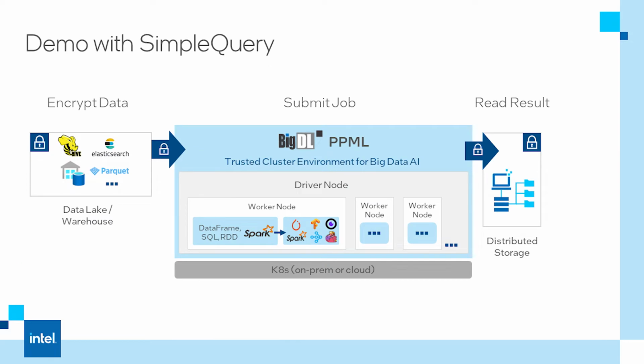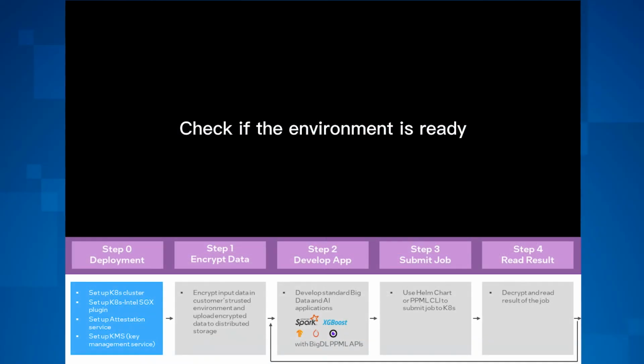In this video, I will show you how to run big data and AI applications with BigDL PPML. We take Simple Query as an example to go through the entire BigDL PPML end-to-end workflow. Machine learning, deep learning, big data analytics applications, such as TPC-H, TPC-DS, etc., can adopt BigDL PPML in the same way. Simple Query is a simple data analytics application to query developers between the ages of 20 and 40 from people of different occupations. I'm going to be using the people.csv file as an input.